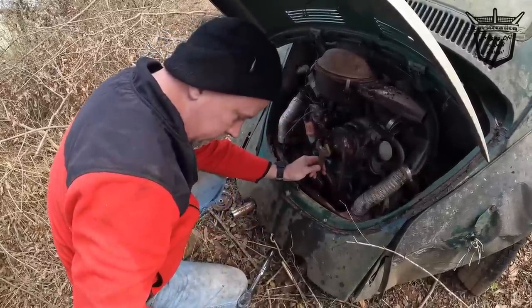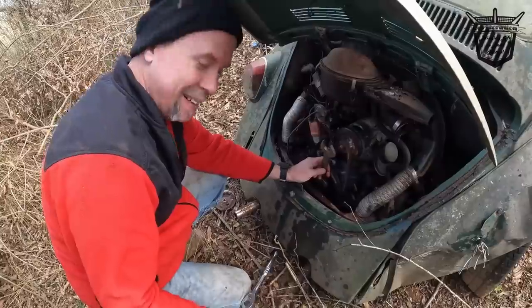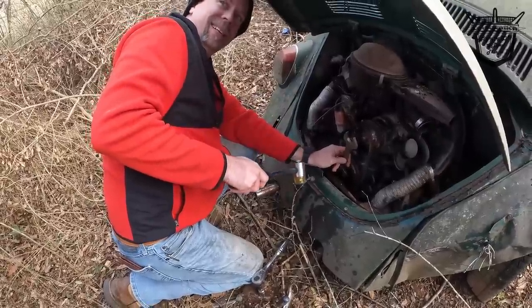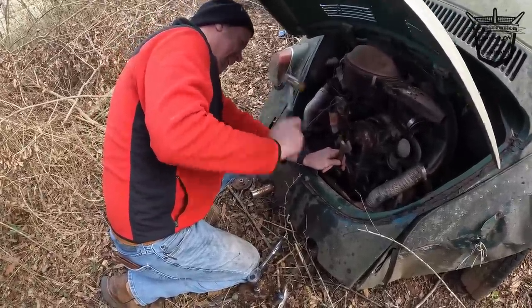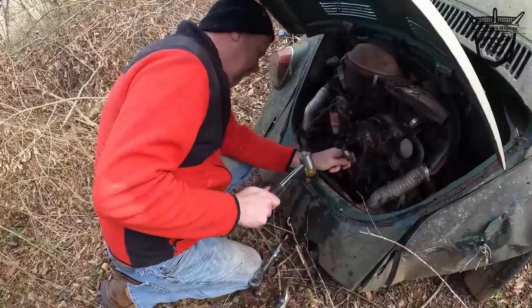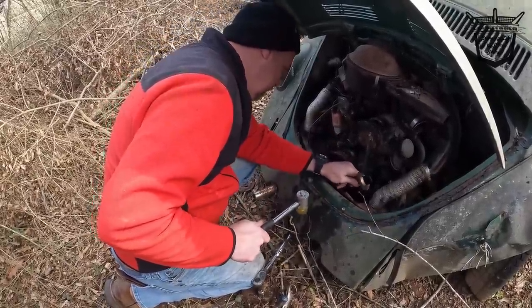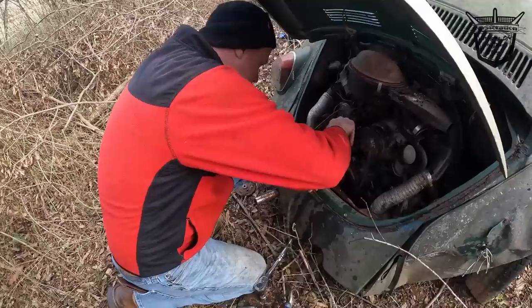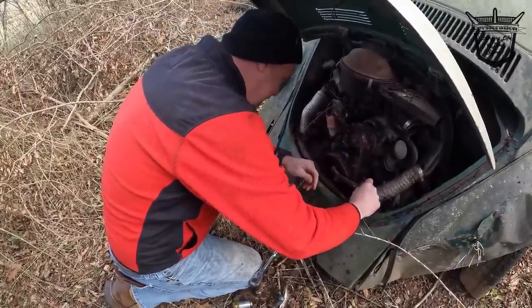Yep, that's it. Ain't got no water pump on it. And I didn't bring no antifreeze with me. We don't need none. This thing don't have antifreeze. That rascal there ain't turning. Yeah, that means it's locked, don't it? 32. You want my monster crescent wrench? I've got a monster crescent.